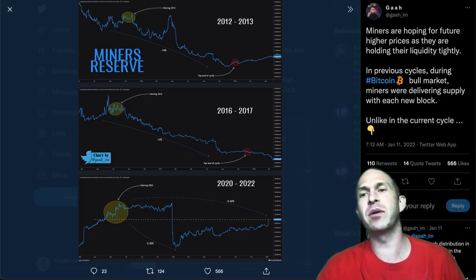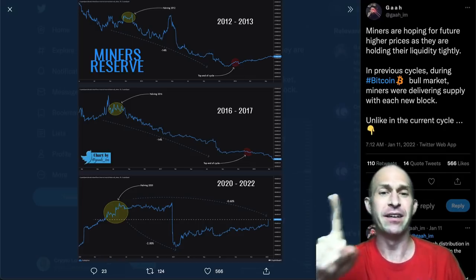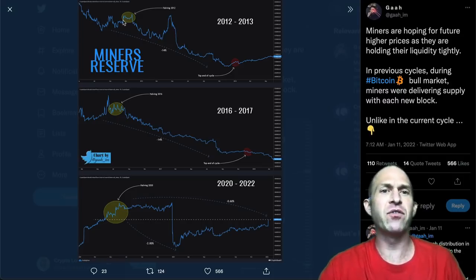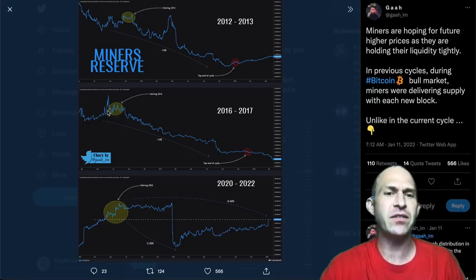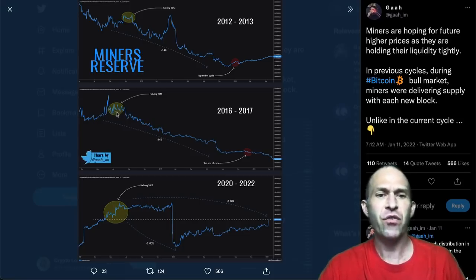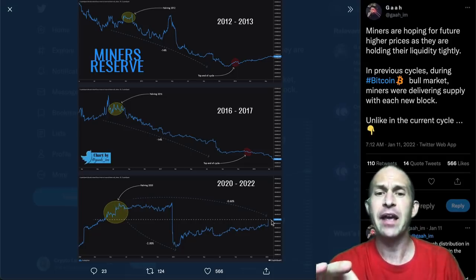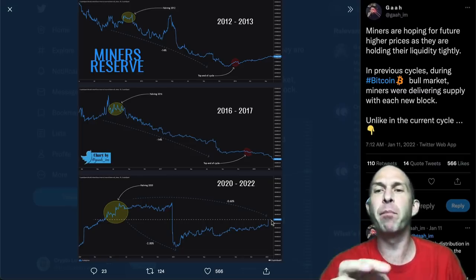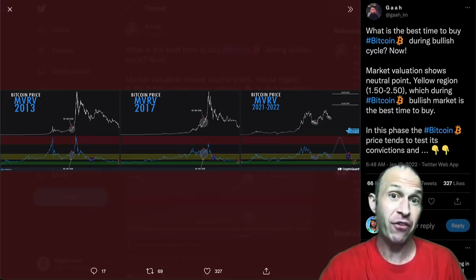In previous cycles during the Bitcoin bull market, miners were delivering supply with each new block, unlike the current cycle. This was the halving of 2012, and you can see a decrease of 14% over the cycle until the end of the cycle down here. They were selling a lot of Bitcoin. Same thing here, 2016, 2017, again negative 14% from the halving. Well, from the halving back here in 2020, we're pretty much right at the same area. Miners have actually been accumulating, not selling. It's less than a 1% drop since the halving, which is pretty incredible.